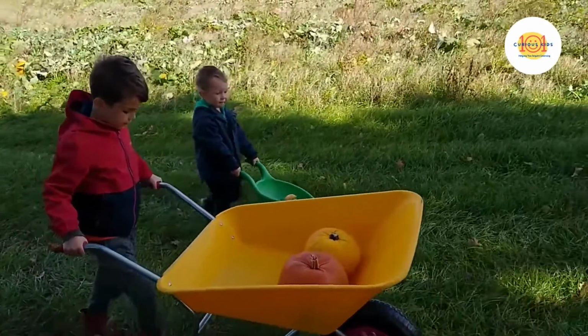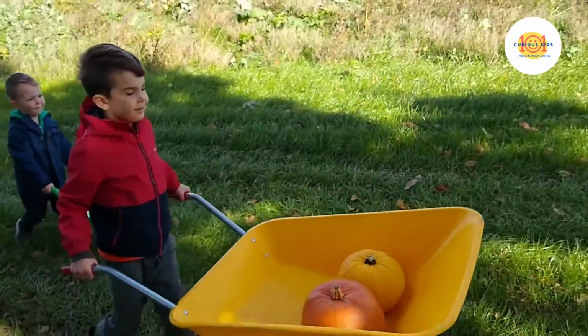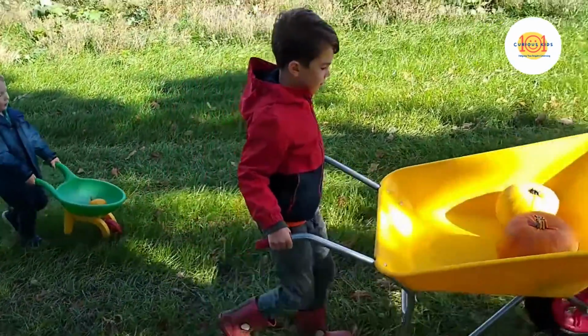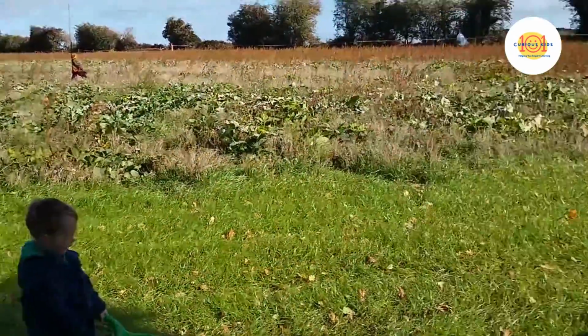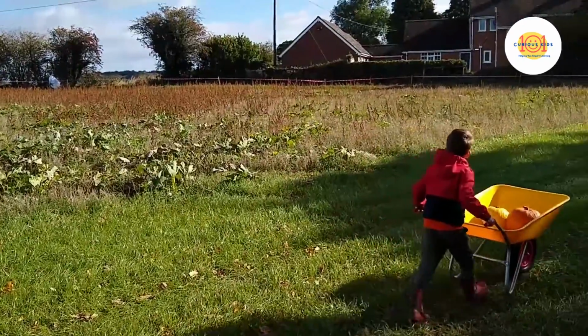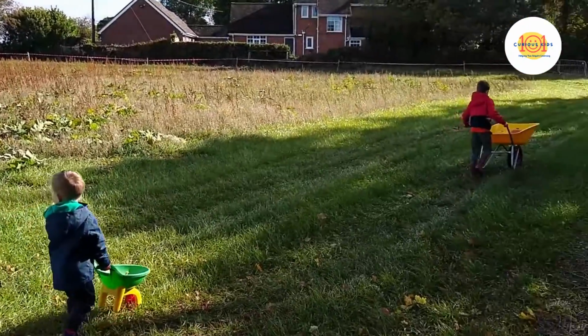Top tip for pumpkin picking: consider how you're going to carry your pumpkin. Many places offer the use of a wheelbarrow, but this is often too big for smaller children. So if you have your own child-sized wheelbarrow at home, pop it in the car and bring it with you. It also looks really cute and allows them to join in as much as they wish.